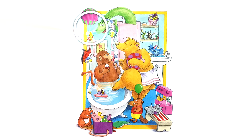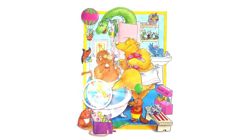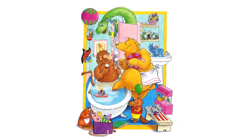And then there are two bugs playing with a boat in the bathtub. See them? Is that a beaver with a red shirt and a green balloon? And I know you can find the bananas next to the happy bat. The letter B.